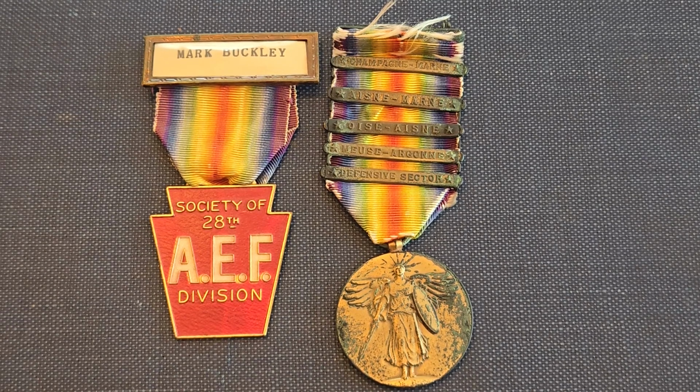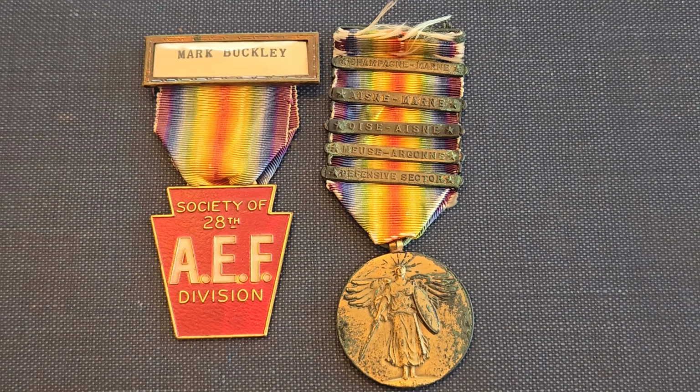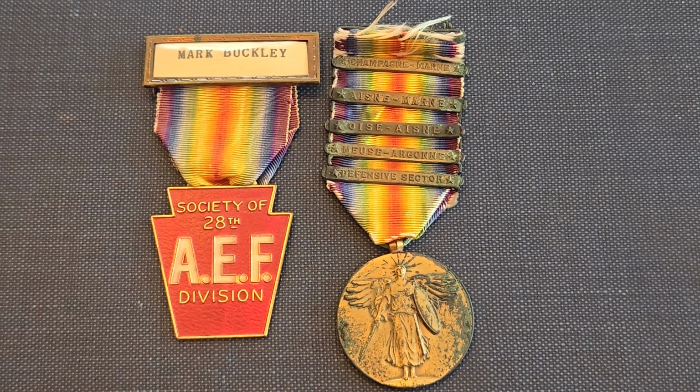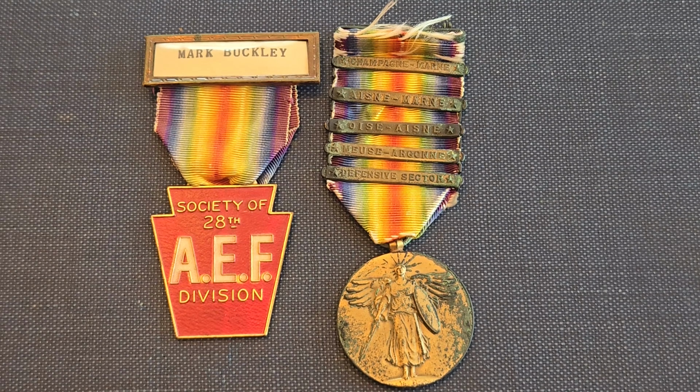A lot of the World War II veterans had passed on or were starting to get old enough that they weren't really active in the organization anymore. And it more or less folded at that point. There is a newer organization called the 28th Infantry Division Association, which exists in its place.